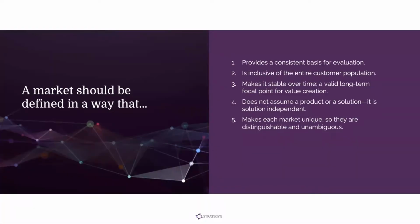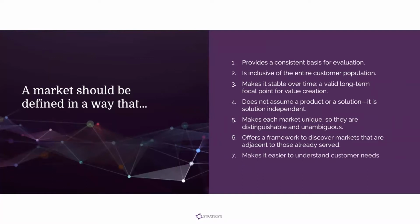We also want to make sure it makes each market unique. So they're distinguishable, they're unambiguous, they can be compared against each other. They offer a framework to discover markets that are adjacent to those that you're currently serving and make it easier to understand customer needs. This would all be ideal, right, if we could define a market in this way.